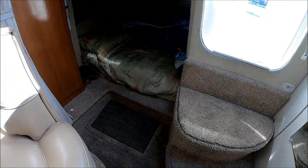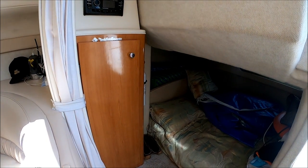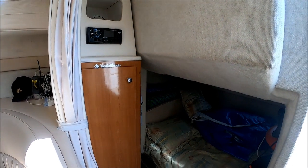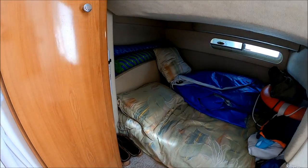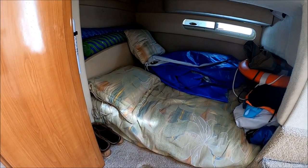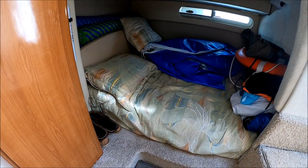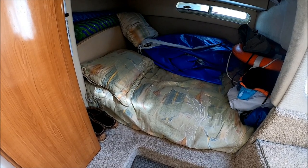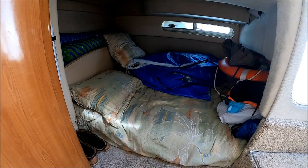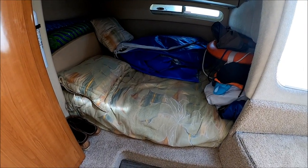As we move aft, we've got a privacy curtain here. This area becomes a nice little quick changing area. We've got a hanging locker, double wide berth back here. It's full beam, so it's over 7.5 feet long. Great place to sleep, nice and comfortable. You do have a window for light and air there. As you can see, it's a great place for storage.